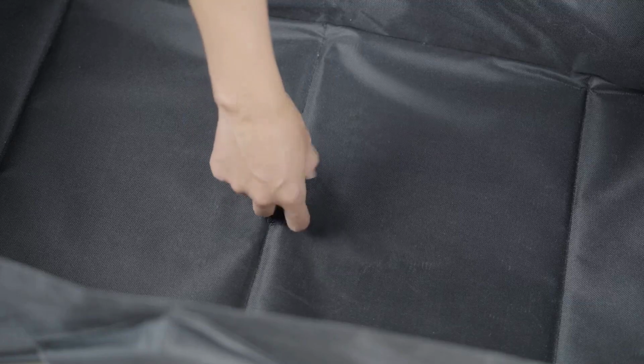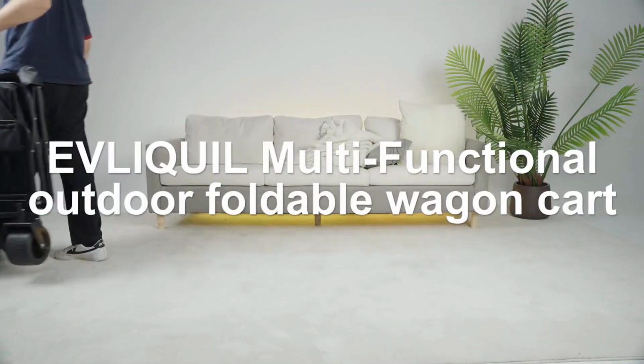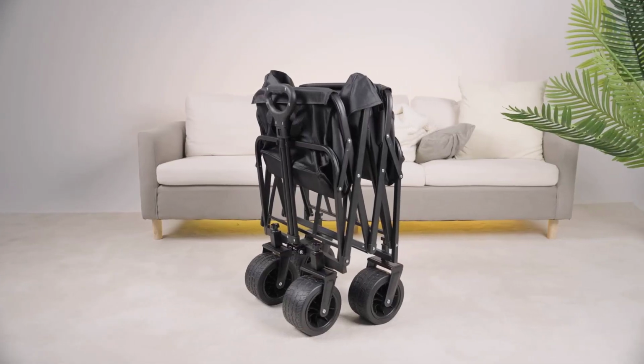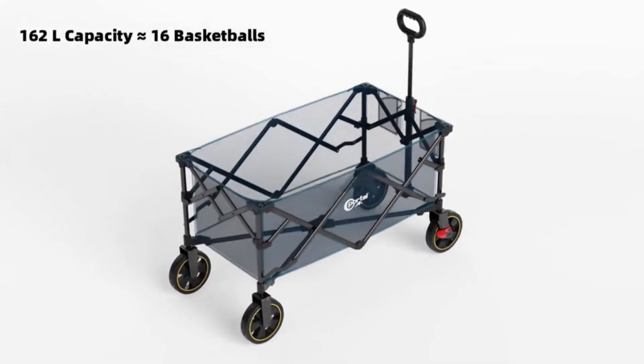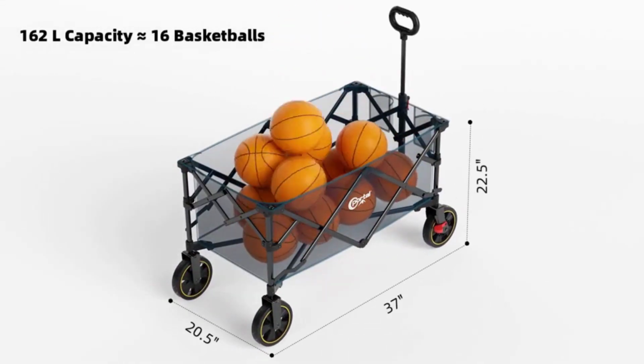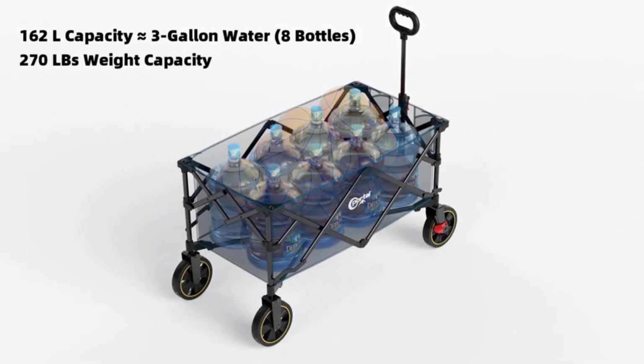Some users have mentioned a concern though. The wagon can feel a bit weighty when folded, which could be a problem if you're carrying it a long way, like some other heavy-duty options. There have also been some comments about the wheels not being as durable as some would like. Still, the wagon's overall strength and adaptability often outweigh these issues.